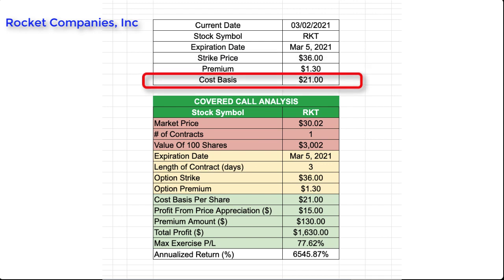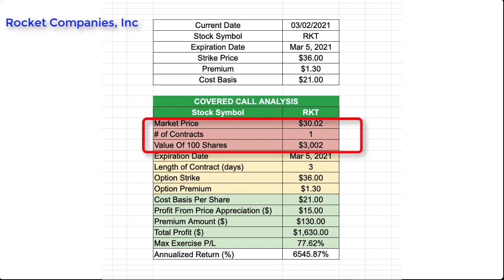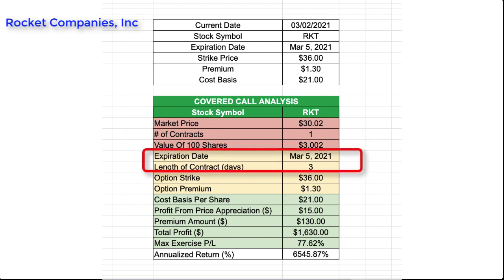Now my cost basis was $21 per share. These shares were assigned to me when I sold a cash secured put and the market price dipped below my strike price of $21. So that gave me the perfect opportunity to turn around and use these shares to sell a covered call. So this is for stock symbol RKT. And the current market price when I made this recording was $30.02 per share, which makes the value of 100 shares $3,002. Now I chose the March 5th, 2021 expiration date, which gave this contract a length of 3 days.